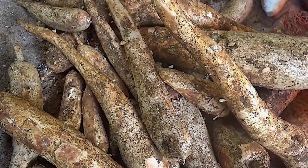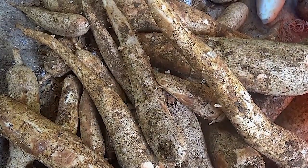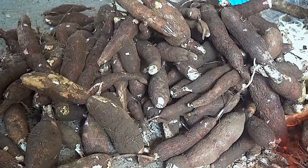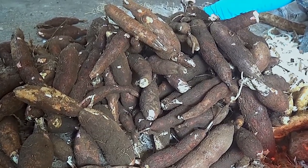The manioc plant comes in two varieties, bitter and sweet. The bitter variety is used for making cassava bread and farine and requires some processing. The sweet variety can simply be cooked and consumed like potatoes.